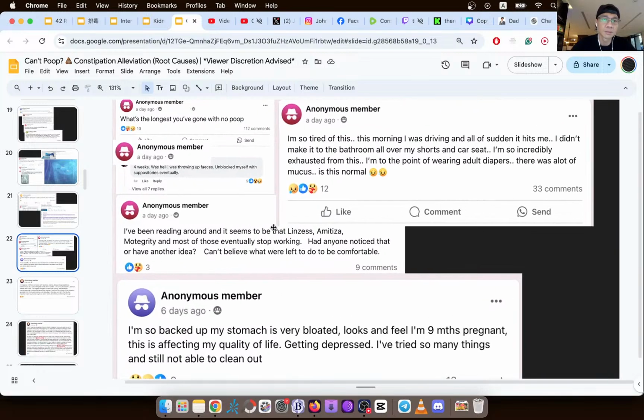What's the longest you've gone with no poop? So somebody said, 4 weeks was hell. I was throwing up feces. Unblock myself with suppository eventually. More fecal and vomiting. I'm so tired of this. This morning I was driving and all of a sudden it hits me. I didn't make it to the bathroom. All over my shorts and car seat. I'm so incredibly exhausted from this. I'm to the point of wearing adult diapers. There was a lot of mucus. Is this normal?